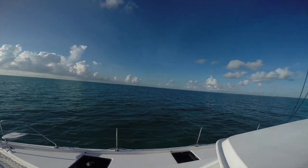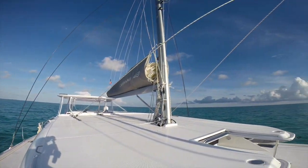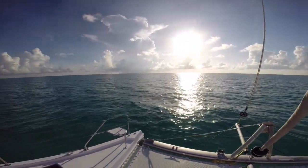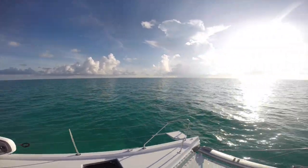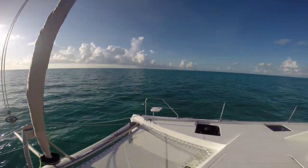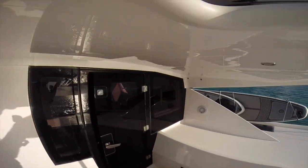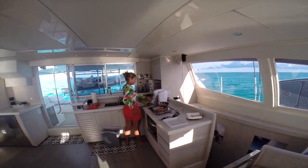This is morning, leaving Bimini, second day, of course motoring into the wind, and we are heading to Chub Cay, which is about 75 miles that way, and it is nearly flat water, so we'll be able to do a lot of exercise and projects today. But it's morning, so we are now cooking breakfast.